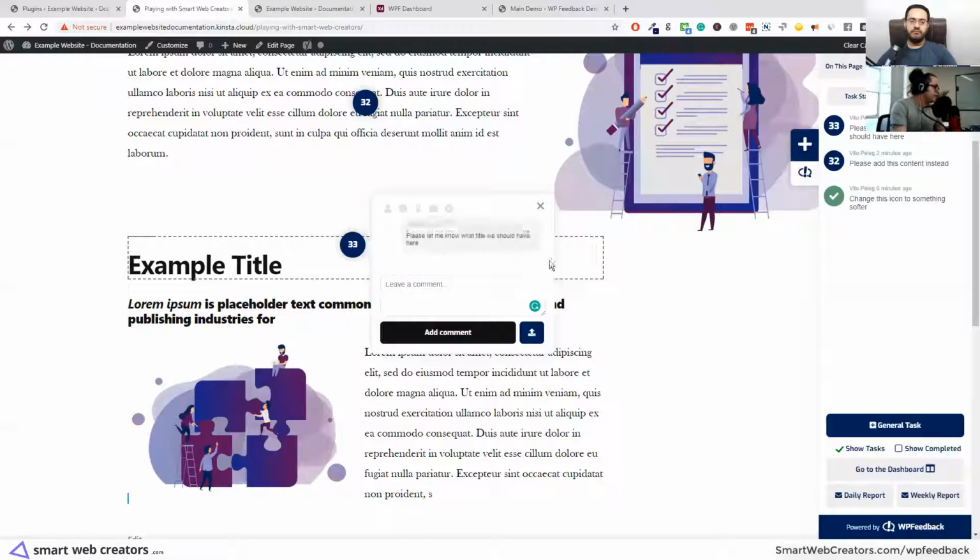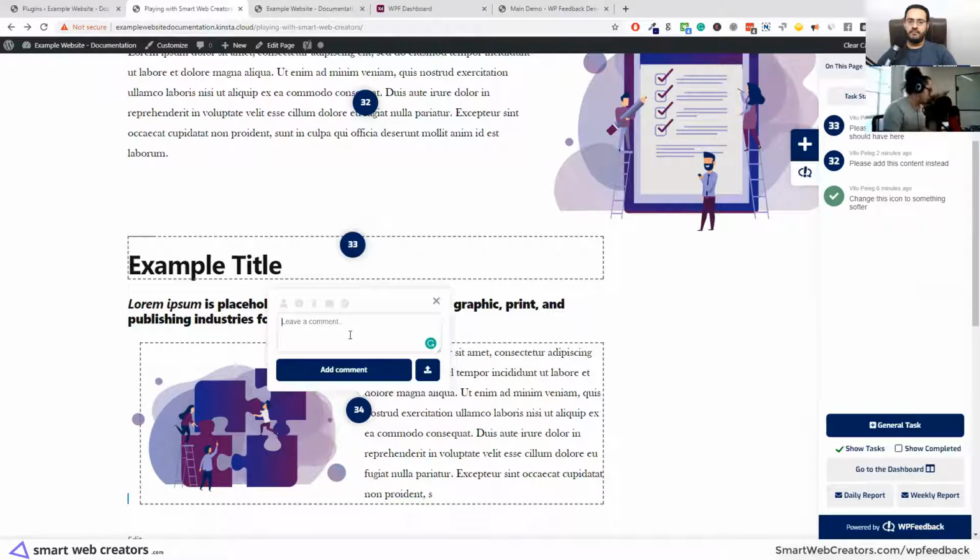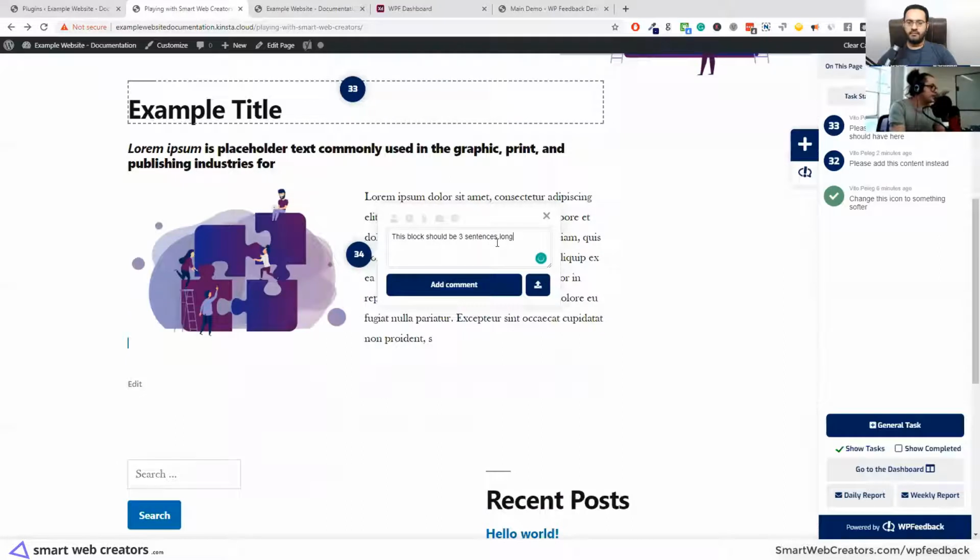And that's going to send directly to the client, and I can sprinkle another one. This block should be 3 sentences long, right? And they can visually see the correlation of the text. So we already did this kind of stuff in Word documents, but you never see how it correlates to the design. So they often get confused and send you 3 sentences where it obviously needs to be 3 words. Yeah. So this just puts things in perspective for them as well.